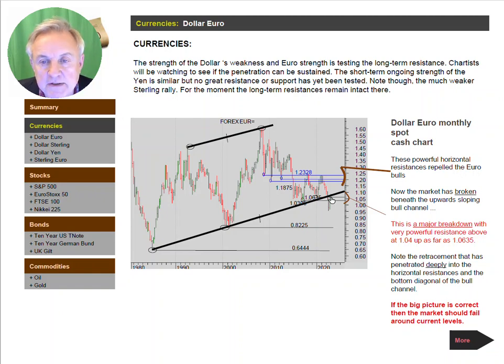But for the most part, in general terms, we can't help but take a pause in terms of the integrity of our big picture chart and wonder how far this penetration is going to go, and if it continues, whether a close above this diagonal wouldn't threaten the whole integrity of this notion of a breakdown of the euro and a big strengthening trend for the dollar having broken beneath the channel.